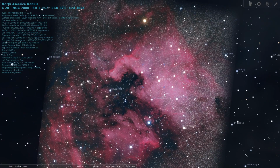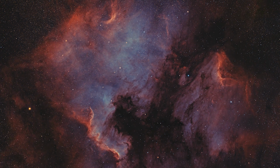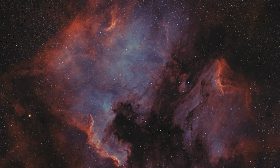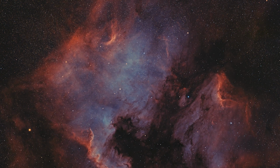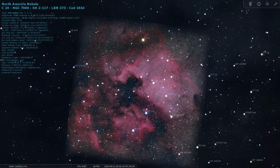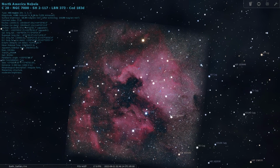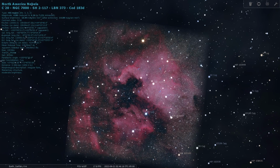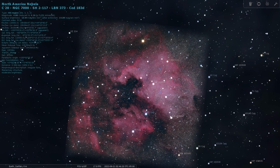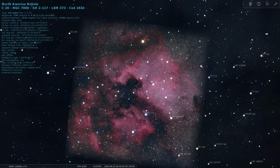You can find this for yourself with the help of some small binoculars, because it is barely visible to the naked eye, but you might need some help from binoculars or a small telescope to see this. Now, this nebula is about 2,590 light years away from us, and the North American portion of the nebula stretches around 90 light years. So from here to here, around 90 light years.